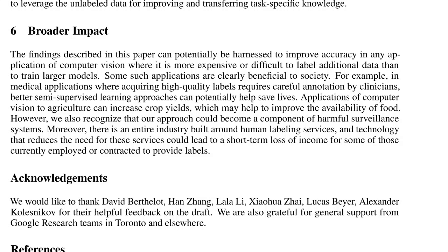So remember, the broader impact statement is supposed to force you to think about how society might be impacted at large by your work. So it says, the finding described in this paper can potentially be harnessed to improve accuracy in any application of computer vision where it is more expensive or difficult to label additional data than to train larger models. Such applications are clearly beneficial to society. For example, in medical applications where acquiring high-quality labels requires careful annotation by clinicians, better semi-supervised learning approaches can potentially help save lives. Application of computer vision to agriculture can increase crop yields, which may help to improve availability of food. However, we also recognize their approach can become a potential component of harmful surveillance systems.